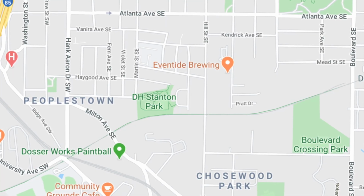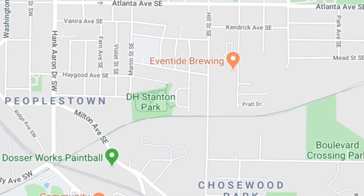Peoplestown, more so than Summerhill, is specifically a Beltline neighborhood. The Beltline runs along the border of Peoplestown, and there's a Beltline park in Peoplestown called D.H. Stanton. But Summerhill has definitely seen the positive effects of the Beltline as well. So people buying in Summerhill know they're in great proximity to the Beltline and can really enjoy all that it has to offer. So that's the first thing that really changed this little section of the city.